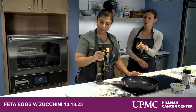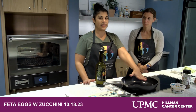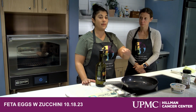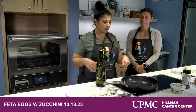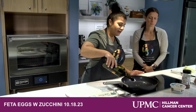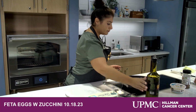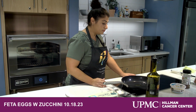So wait, explain why it spreads better when it's hot? Okay, so I always end up letting my skillet get warm first, then adding my oil, because if I don't, I end up adding a lot more oil because it doesn't spread as evenly or as quickly. Interesting. So if you add hot oil to a skillet, you can already see it's moving.